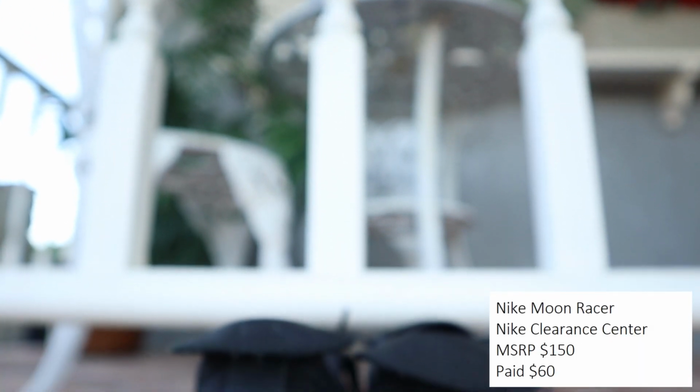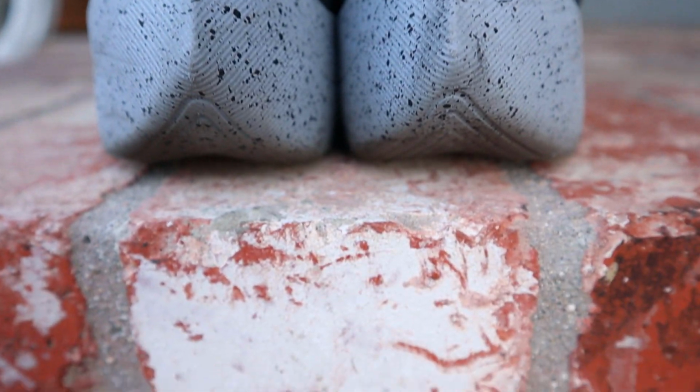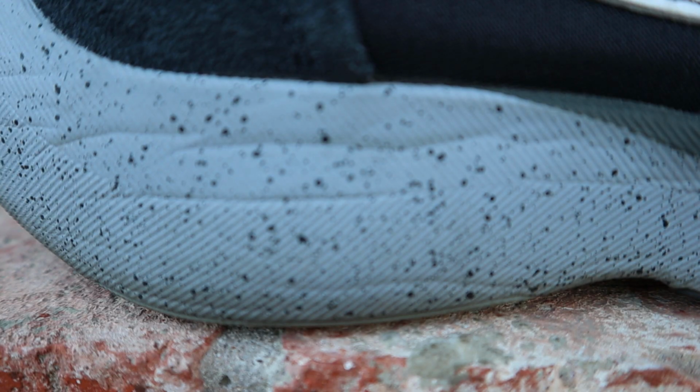Right next to the React, it is the Moon Racers. These are super comfortable, very similar to the XP14s, with full-length React. The upper isn't the most supportive upper in the world. It is a mixture of nylon as well as leather and suede. But yeah, hella comfortable. The midsole is very narrow, but hella comfortable, and got it for a hella good price as well.